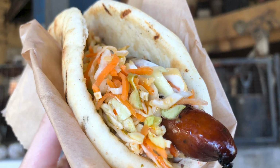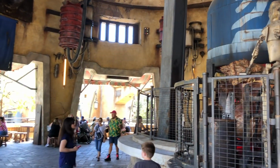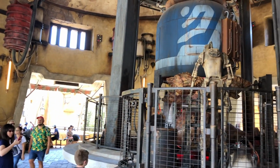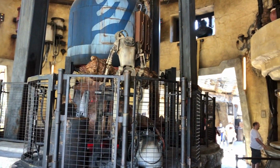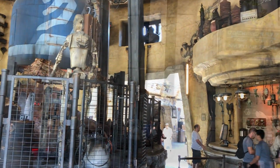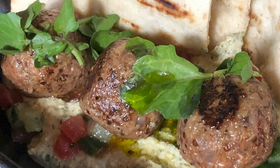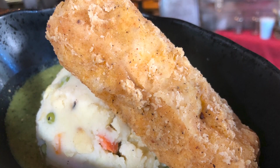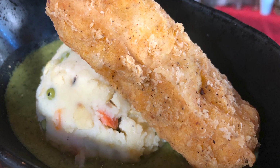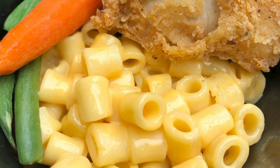The Ronto Wrap and the morning Ronto Wrap at Ronto Roasters are 2 of my favorite things to get. So Ronto Roasters is just a quick service counter. It's basically a kiosk. There's not even really any place to sit except a few tables scattered around, but those are some of the best things to eat. Over at Docking Bay 7, we do like that Felucian Garden spread, so we hope it comes back. We also really enjoyed the Tip Yip, which is basically fried chicken. The best thing about that, though, is the kids' mac and cheese that comes with it, so be sure to order the kids' mac and cheese while you're there.